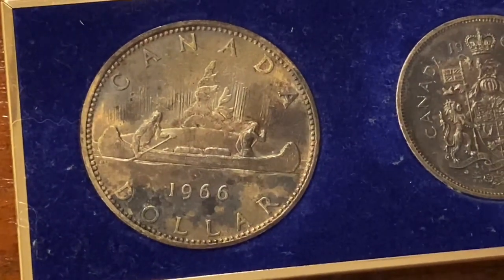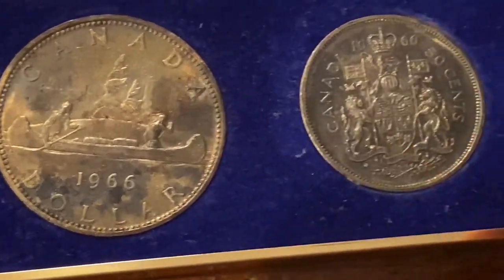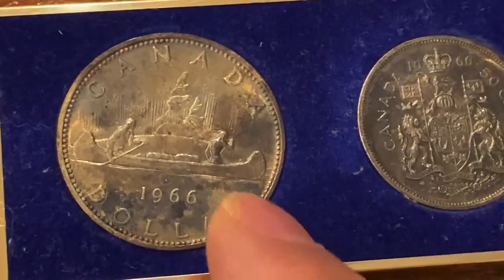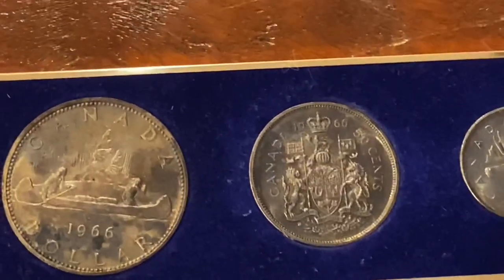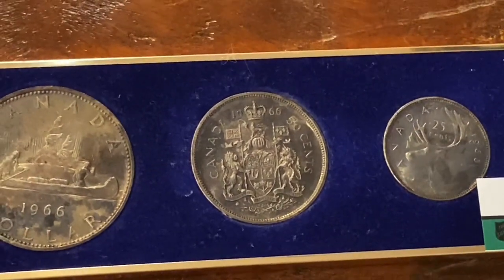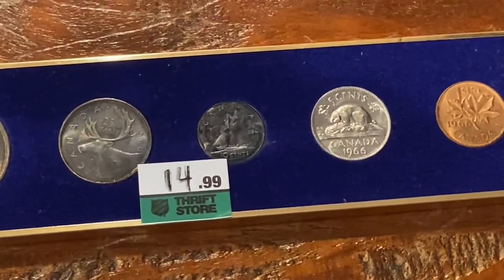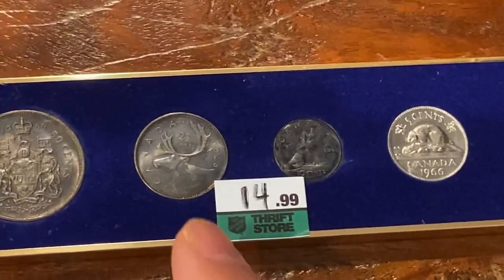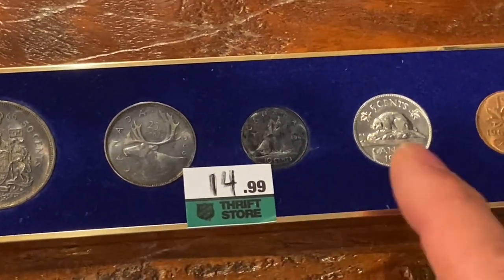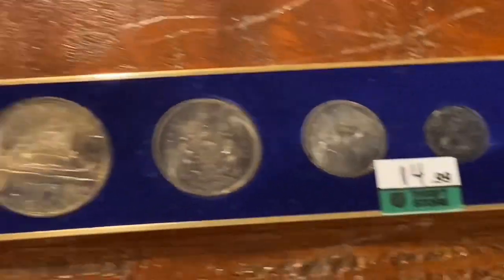Pretty cool. Actual silver dollar, not a nickel dollar. So basically anything before 1968 was 80% silver. I think '67 was, some people say they had two sets, one that was 50% silver and one that was 80% silver. And for the 1968 year, there were some quarters that were 50% silver and some were nickel. Same with the dime. Sorry, yes, definitely the dime.